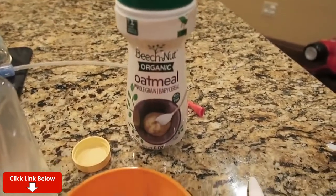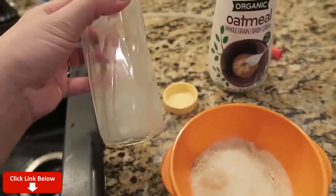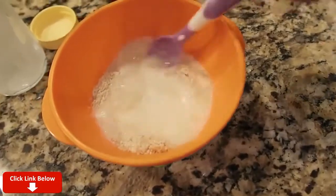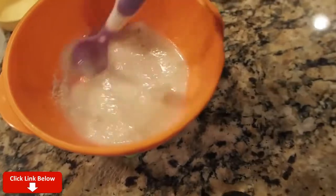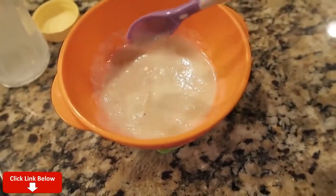I mean, I'm just gonna breastfeed him right after this, but the Beech-Nut oatmeal, breast milk, and then I'm just gonna stir it up. What, babe? And I've gradually started to make it thicker, so it's pretty thick now.